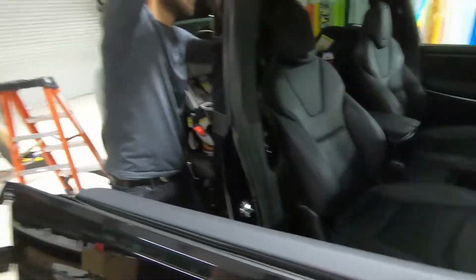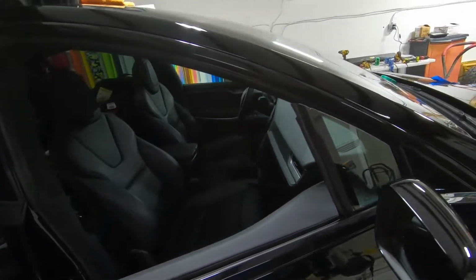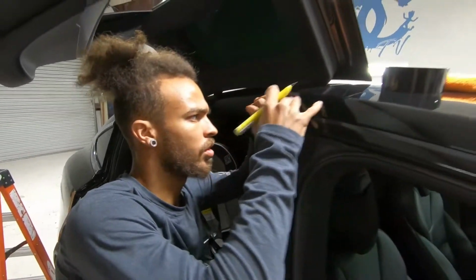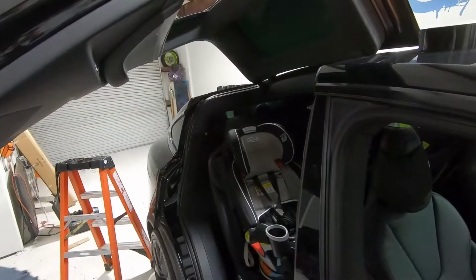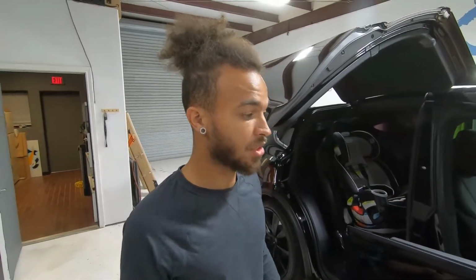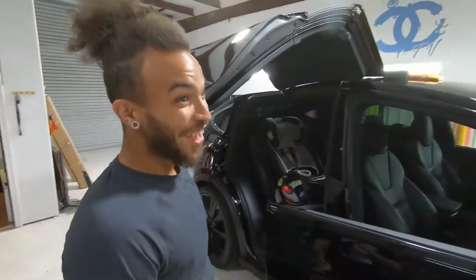Anyways, pulling the excess vinyl off is pulling the clear coat, and we're not even doing anything crazy. It's literally just happening from the vinyl touching. I'd expect this from a 20-year-old car, not a 2018, not a Tesla. I mean, Teslas do have issues. If you don't know, Teslas actually do have a lot of issues. If you don't know, then now you know.